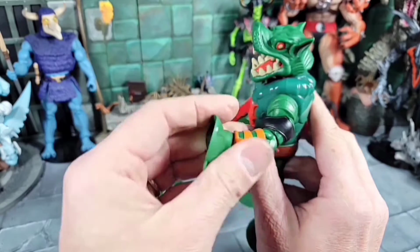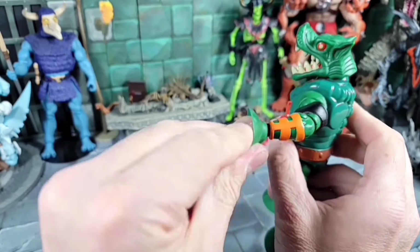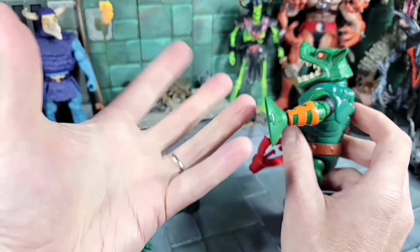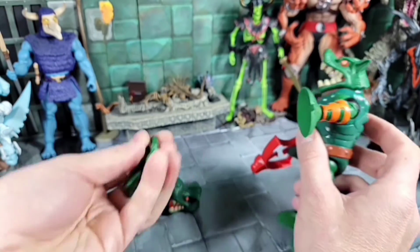And all the articulation I already mentioned. In the arms, you can move all around. You can spin these suction cups. And it was neat they gave you two other hands to plug in there. I always wondered as a kid, what happens when the suction cups are closed? It'd be cool if you had hands or fingers. And yeah, there they go.